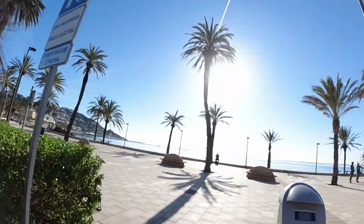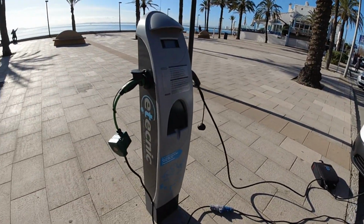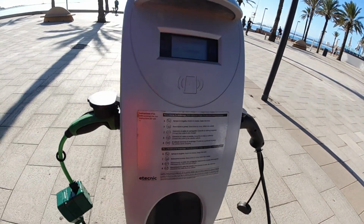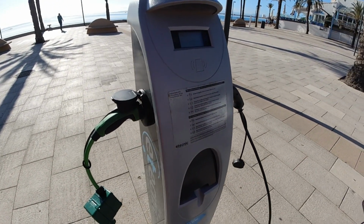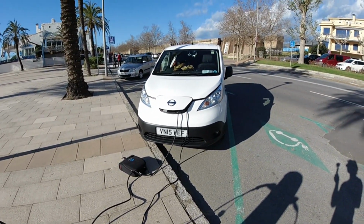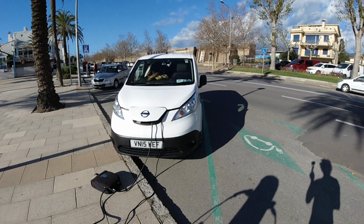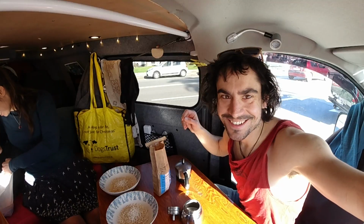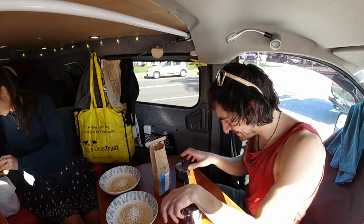Come down to the beachfront here to have a bit of breakfast and have a little top up. So just plugged into this 7 kilowatt charging station and activate it using an app. It's free, but you can actually activate it, I found out, with any RFID card. So also activated the other side. So as well as charging at 7 kilowatts, we can also power up our induction hob, so we can make a zero carbon coffee. First coffee in Spain.